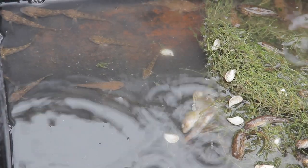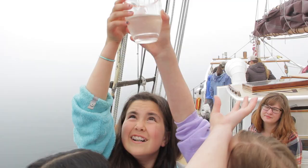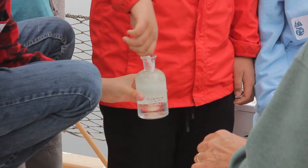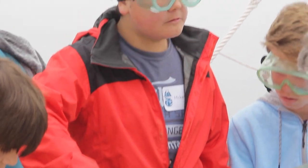What we do is we take several samples of the lake, and we have the students examine them. The question of the day is whether the lake is healthy, and we hope by examining that question scientifically, we can get students interested in not only the scientific process, but also really see what is inside the water.